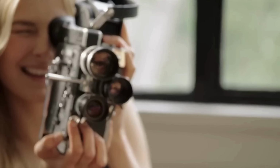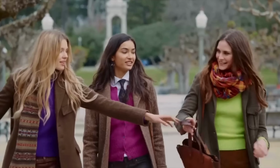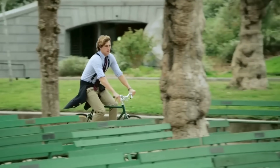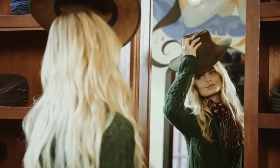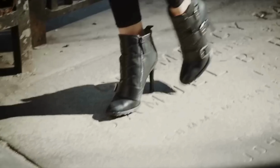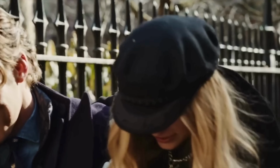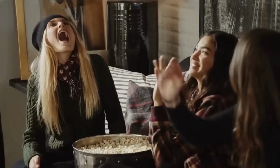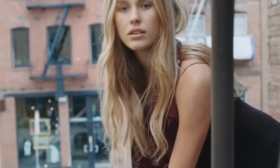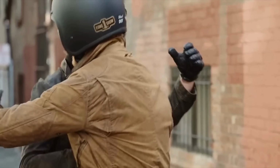Six, mood first colors. Instead of just saying burgundy is fall, ask what mood do I want to project? Trustworthy navy, romantic burgundy, nostalgic camel. Pick the emotion, then the color. And last but not least, at number seven, build a lifestyle closet. Instead of thinking in outfits, think in scenes. What would you wear to a fireside evening, to a crisp fall walk, to a cozy dinner party? This keeps your wardrobe cohesive and storytelling driven.